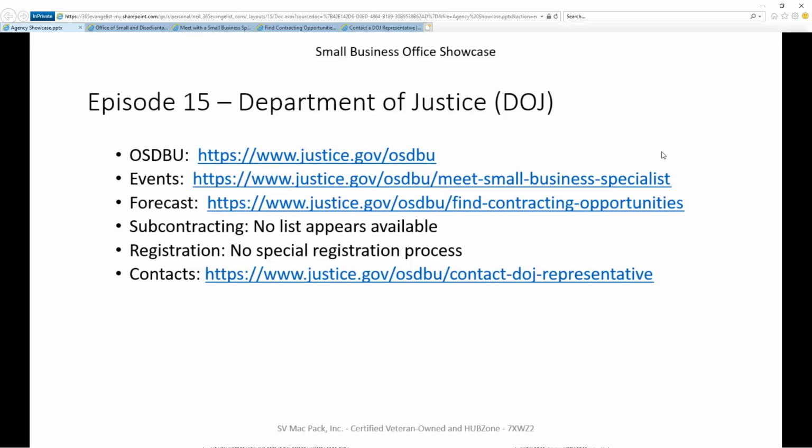Does the agency provide a list of current primes that have an obligation to subcontract to small businesses? Is there any kind of special registration required for this agency other than what's required for the entire federal government? Finally, is there a list of people available that you can reach out to for help or get questions answered? You can see the basic results on this slide, but let's go ahead and take a quick tour.